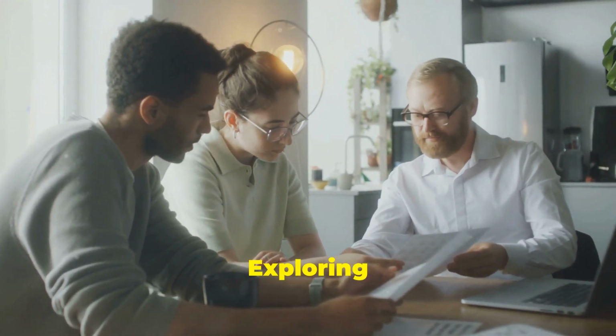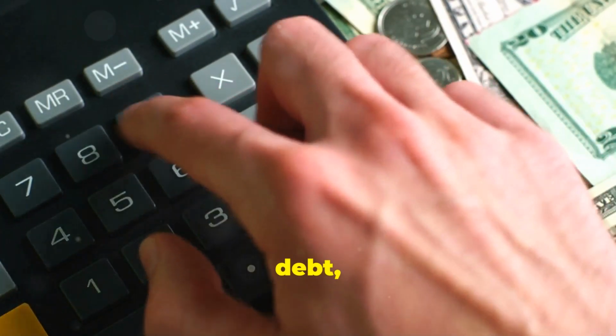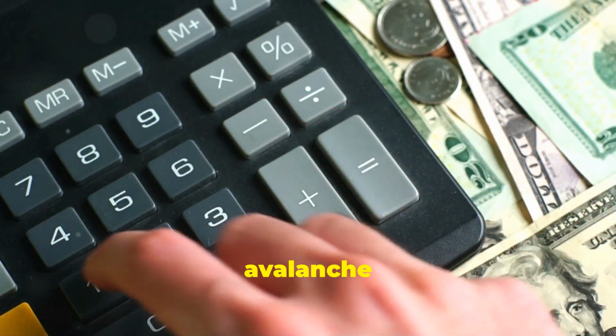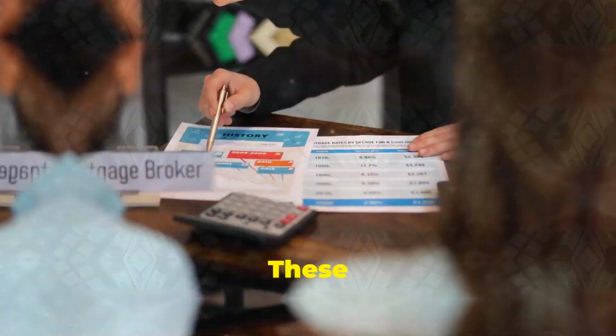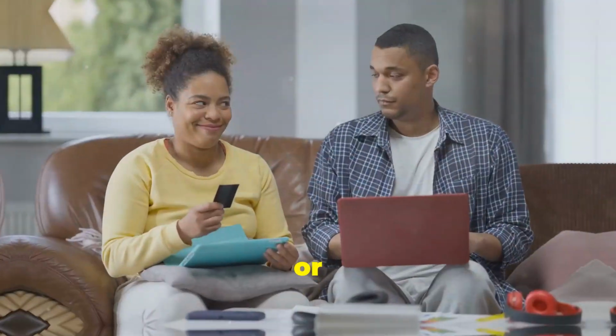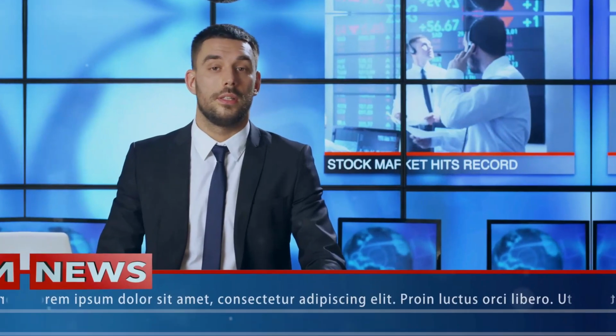Section 11. Exploring debt management strategies. If you're struggling with high-interest debt, explore debt management strategies like the debt snowball or avalanche methods to regain control. These methods involve prioritizing debt payments based on interest rates or balances to help you pay off debt faster and more efficiently.